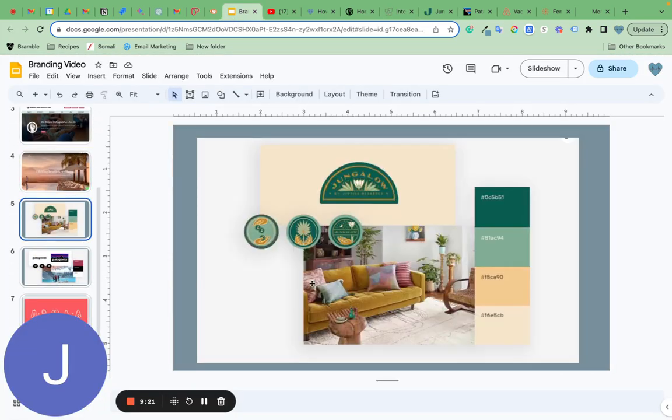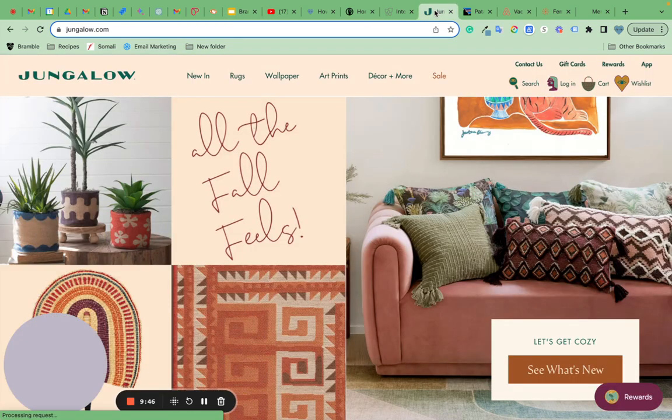Okay, another example we have here is a furniture space. So you can see their colors here. This breaks down what a branding guide might look like. You have your main colors listed out, their logo, which includes their colors, some imagery, and some other icon stuff that they might use on their website. And then when we look at their website, we can see all of that branding throughout, regardless of how the icons change or the images change, they have those same colors pulled through.